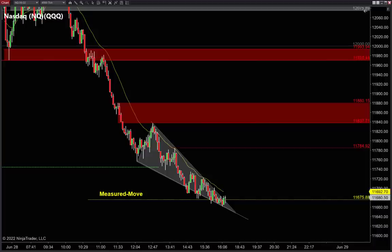Now, next question is that as we pull back, when can I buy it, right? At what point does this market start to turn bullish, right? Can I buy this market now as it goes higher here? What does the long side look like? Well, again, we know we're expecting a deep pullback. So we're not going to get fooled into thinking a deep pullback is a reversal.